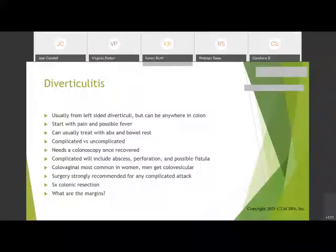Okay. So why colonoscopy afterwards? Right. Because if you have an attack like this, especially if you have possible abscess and a microperforation, you should want to get a colonoscopy afterwards to make sure there's nothing else going on. See if the colon is healthy, that it's not a cancer. Especially if you have a possible concern for a fistula, you really want to make sure it's not a cancer.